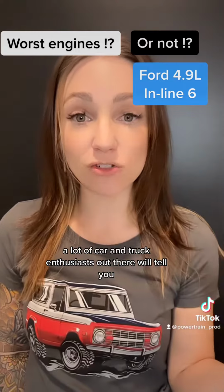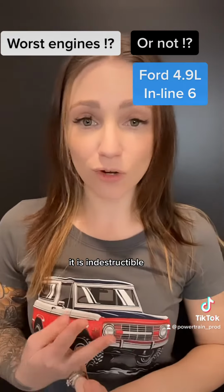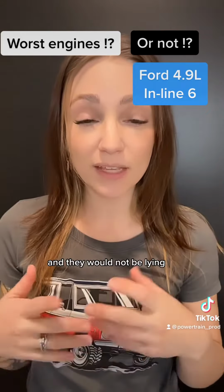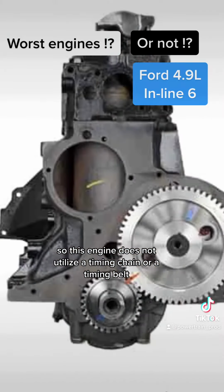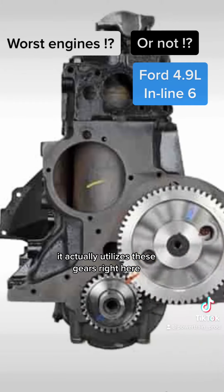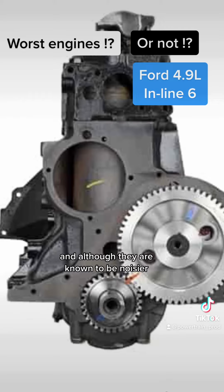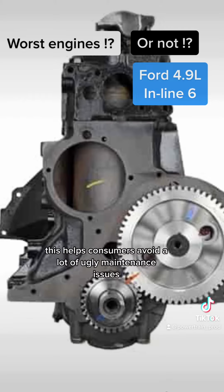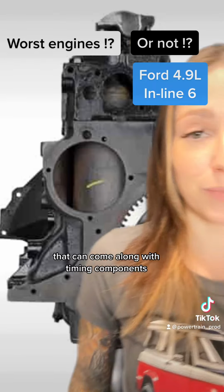A lot of car and truck enthusiasts out there will tell you this thing is bulletproof, it is indestructible, it is reliable, and they would not be lying. This engine does not utilize a timing chain or a timing belt. It actually utilizes these gears right here. Although they are known to be noisier, this helps consumers avoid a lot of ugly maintenance issues and even engine damage that can come along with timing components.